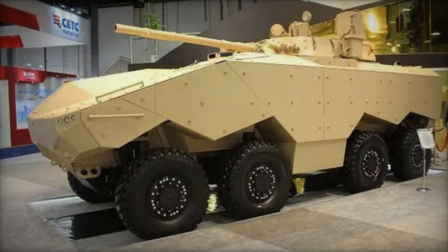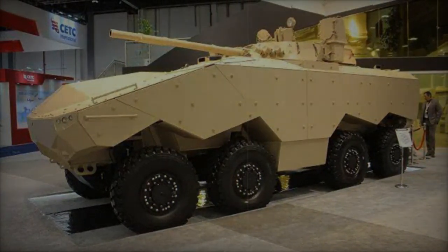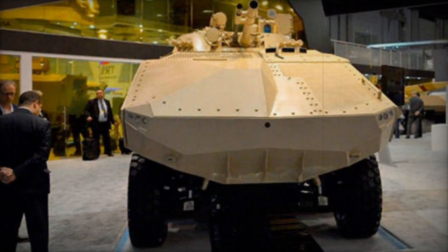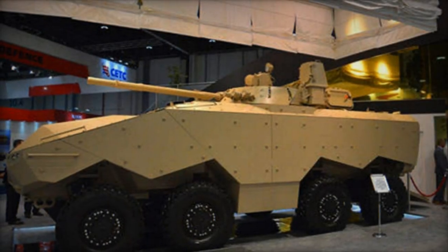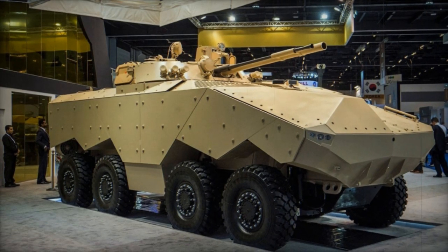The Enigma 8x8 wheeled armored personnel carrier, developed by Emirates Defense Technology, made its debut in 2015, showcasing an impressive array of capabilities. This formidable vehicle is equipped with a complete turret sourced from the Russian BMP-3 infantry fighting vehicle, boasting a 100mm cannon alongside a coaxial 30mm cannon, delivering a powerful punch on the battlefield.